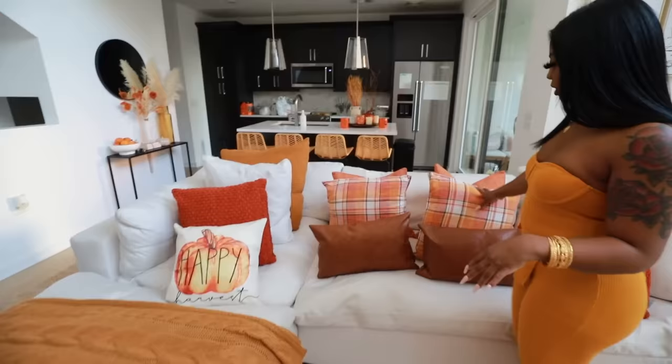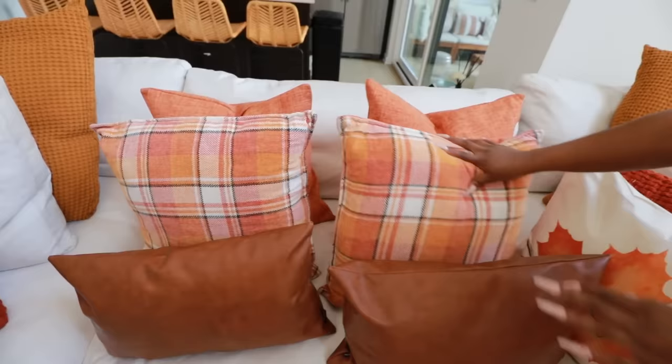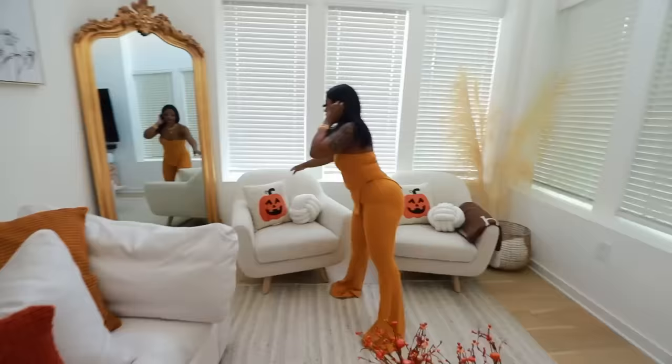So I just ended up changing the pillow covers on these. I got these two pillows. I got these little pumpkins. Isn't it so cute? This is kind of like my little fall area right here.